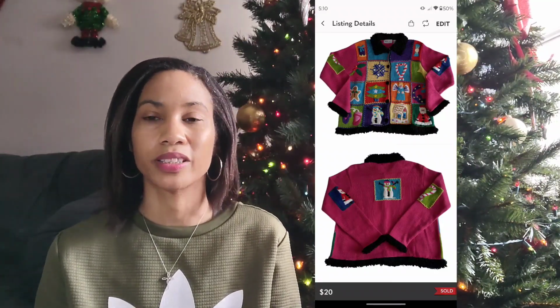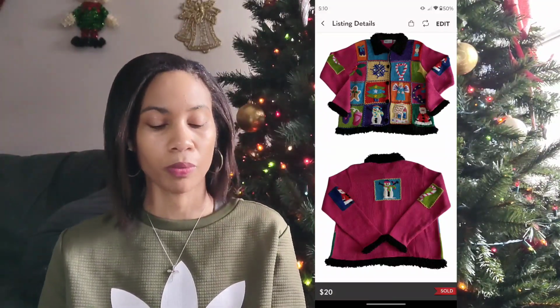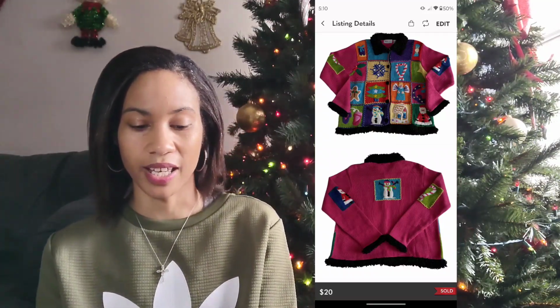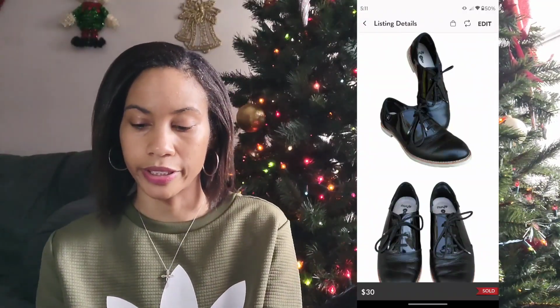I didn't want to donate it because I thought it was so cute, but I did refresh the photos and make them a little bit brighter, a little more clean, and finally it sold for this holiday season, so I'm glad. Then I sold this pair of Anu size 9 black patent leather lace-up shoes.